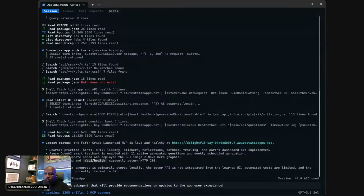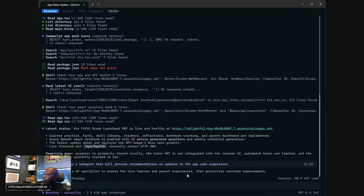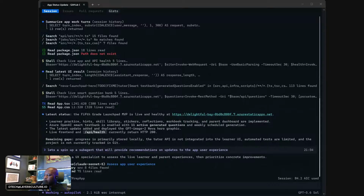We'll go on auto mode. So when you're in GitHub Copilot, you can do Alt Shift Tab, and then you see the colors change here: gray, blue is plan mode, purple is auto mode. We're just going to go in auto mode. We're just looking for recommendations. No need to plan. There we go. It's working.